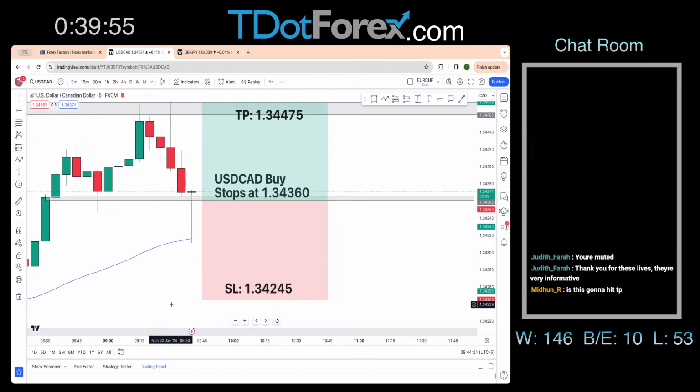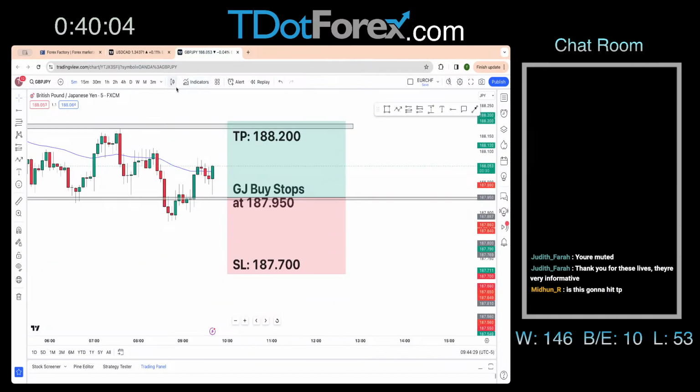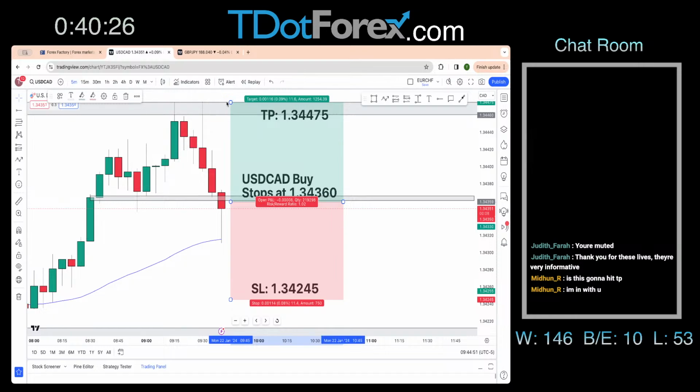All right, guys, would love to know who's in the setup right now with me for the USD CAD setup. Who is in? Not the GD setup, just the USD CAD setup. Anyone in? Okay, perfect.